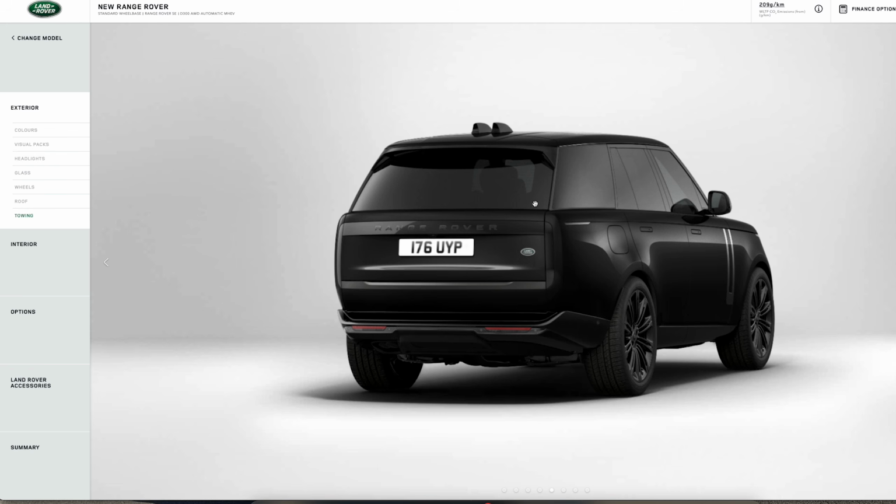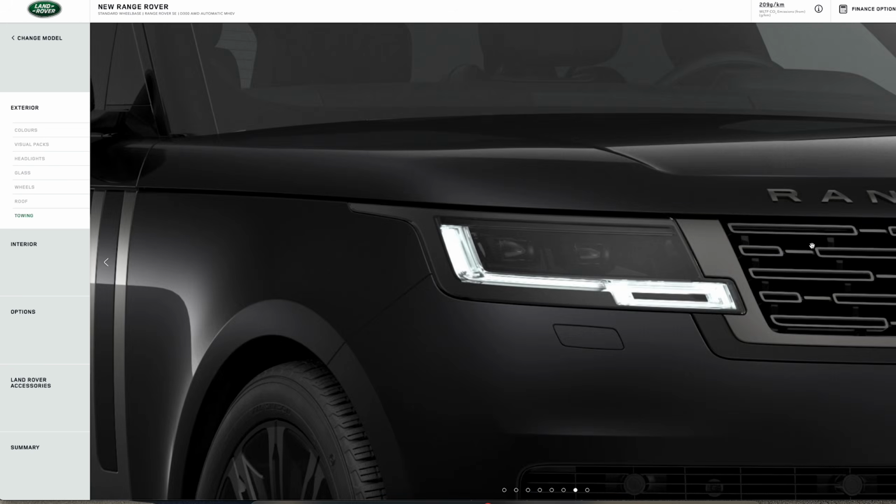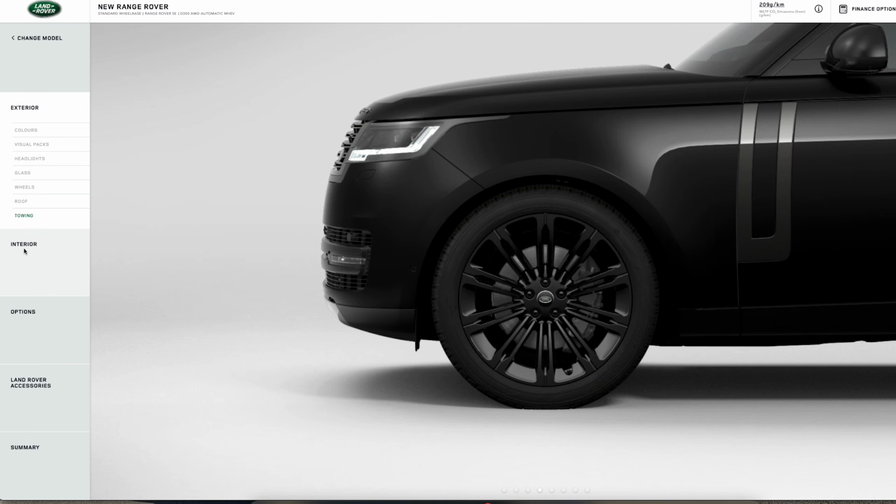From the back, I can't help but think there's quite a bit of a Rolls-Royce Cullinan look about the rear end, which looks quite good. I think when it's in white and you've got this black bar and the lights, it can look a bit like a Volvo XC90, but I quite like it in black. I think it looks quite good. So let's move on to interior and talk about the interior options that we've got.